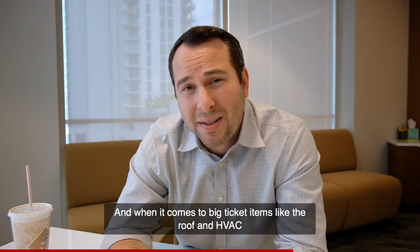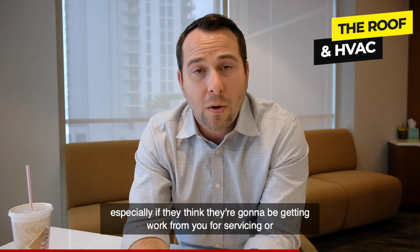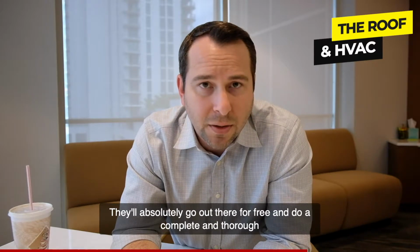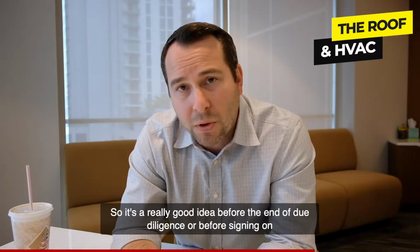And when it comes to big ticket items like the roof and HVAC, you can always get contractors to confirm those things, especially if they think they're going to be getting work from you for servicing or for repairing or replacing that equipment. They'll absolutely go out there for free and do a complete and thorough evaluation and an estimate, and they'll work really hard to find something wrong so that you hire them to fix it.